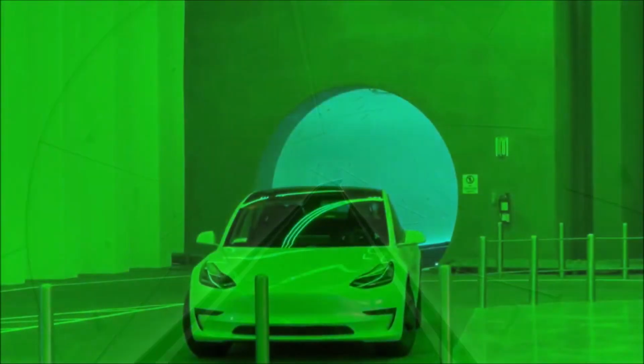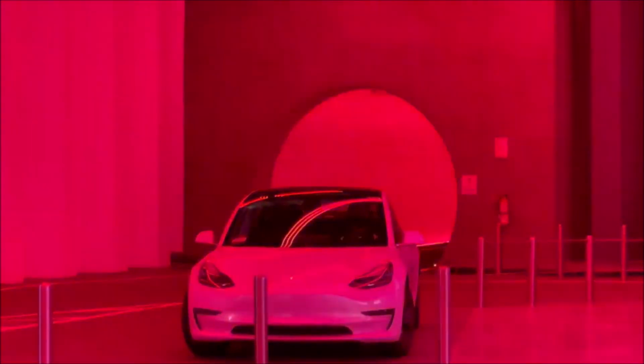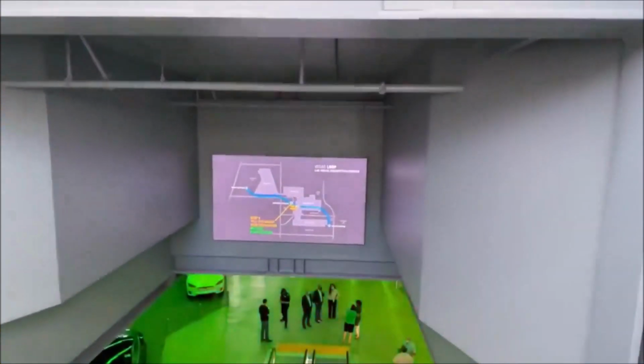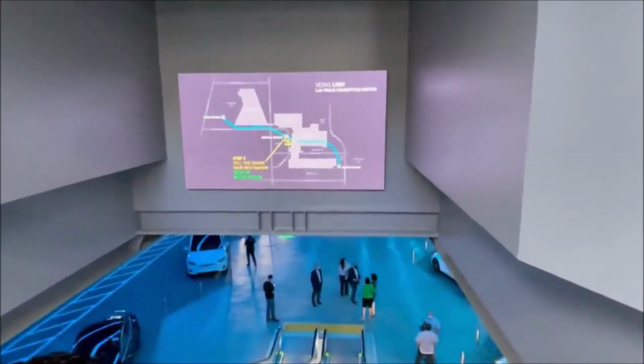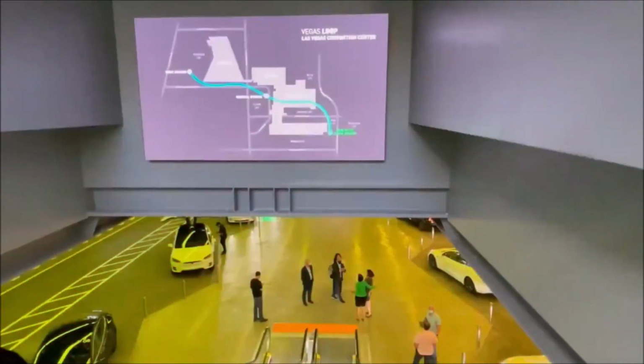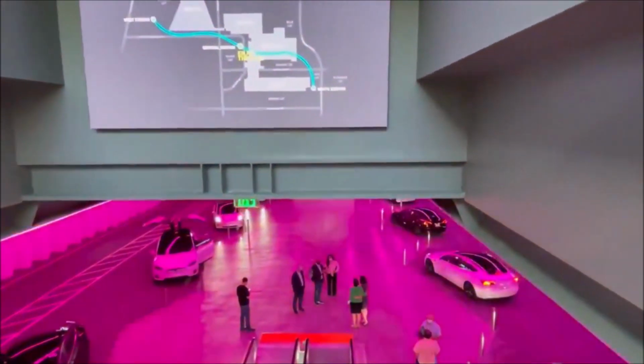Despite Las Vegas Convention and Visitors Authority board member Caroline Goodman arguing that Doppelmayr's above-ground transit system could be brought down to $85 million, the Boring Company's LVCC loop was still 39% cheaper than that.